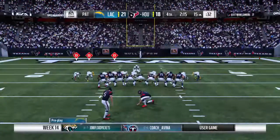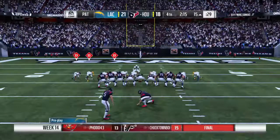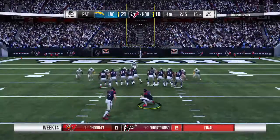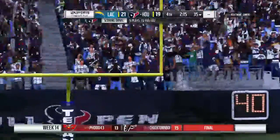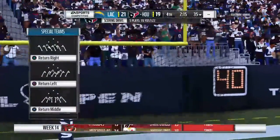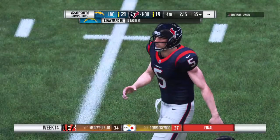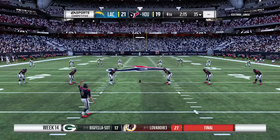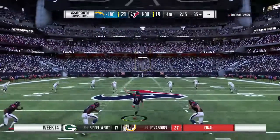Now the extra point. Okay, I know it's an old line, but it still applies here. The fat lady has not sung yet. She may be warming up, but she hasn't sung yet. There's still an opportunity. A little surprising they wouldn't go for two, but this is up and good. And the lead is down to 2.